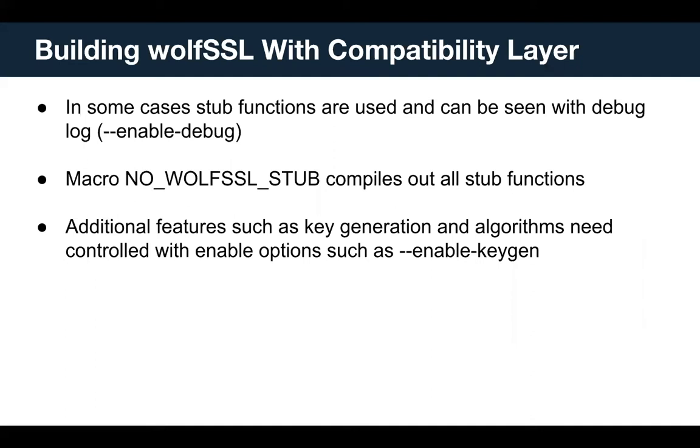Additional features such as key generation and algorithms need to be controlled with the enable options, such as enable-keygen. OpenSSL Extra does turn on a lot of the features that you would typically see with a default build with OpenSSL, but if you're looking to do key generation, sometimes with certificate requests, you would also need to use enable-certreq when compiling wolfSSL.